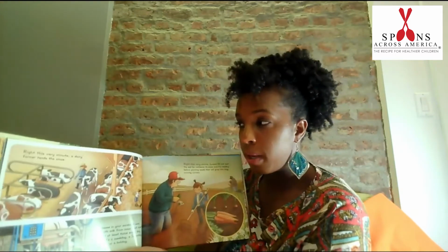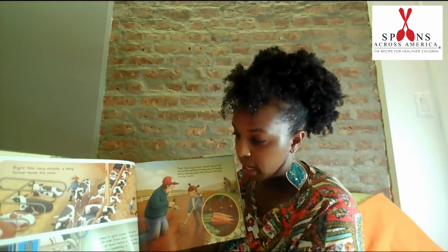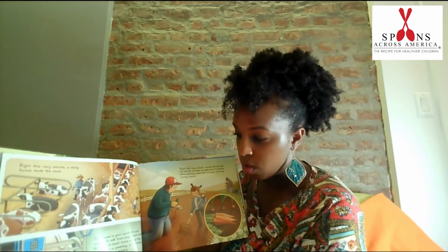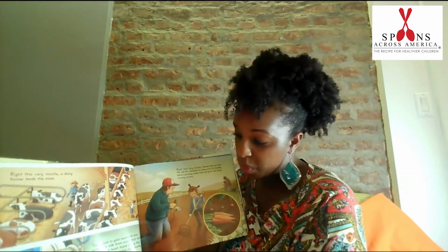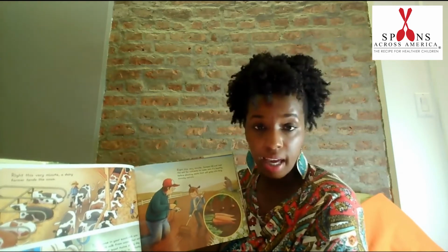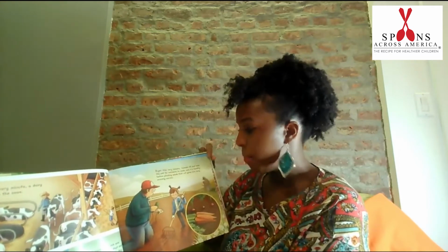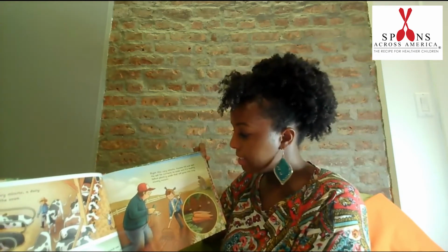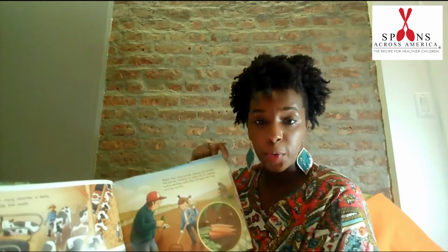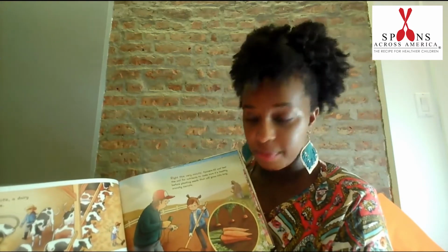Right this very minute, a dairy farmer tends the cows. The cheese in your sandwich was made with milk from cows that must be milked at least twice every day, whether it's a weekday, a Saturday, a birthday, or a holiday. Right this very minute, farmers till and test the soil for nutrients to make sure it's healthy before planting seeds that will grow into long, crunchy carrots. Wow, those carrots look delicious.